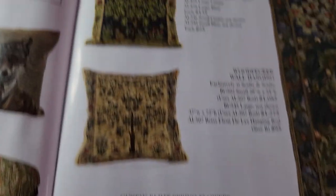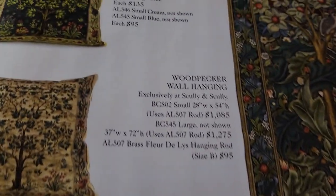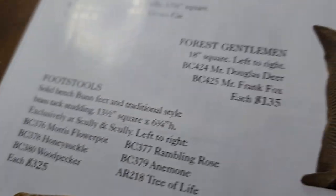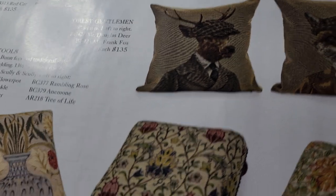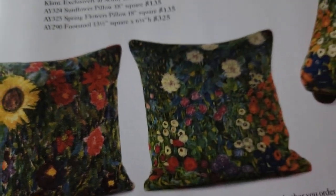Pillows, pillows, and rugs. Actually, this is a wall hanging. It is a tapestry. I am so sorry. And these woven cotton blend jacquard tapestries are woven in Belgium and finished in England. You can see some of the decorations on them. They're very exquisite and beautiful.